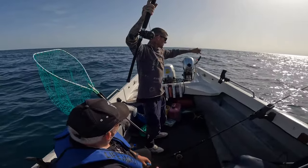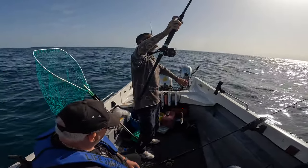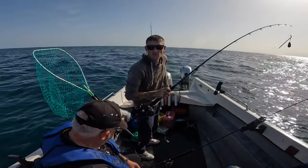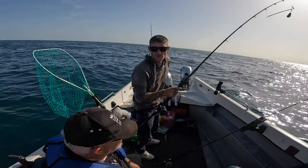Maybe we just caught something because we still got the bait there. Yeah, don't know. We'll be going back up for another drift though, going back down, and hopefully get some fish.